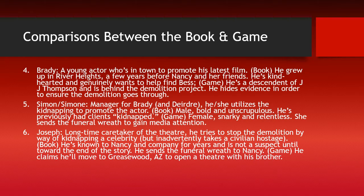And he's not a suspect until toward the end of the game, where they realize again the use of royal palladium, and they learn information that an older gentleman had taken blueprints of the building, which narrows that suspect field to Louis and Joseph. But initially, no one thinks about him as being a suspect. And he's the one who sends the funeral wreath to Nancy. As previously mentioned, when looking at Simone, she had sent it in the game, but in the original story, it's Joseph who sends it. In the game, the only thing that's really different is that he claims he'll move to Greasewood, Arizona to open a theater with his brother. That storyline's not part of the book. But overall, he's the same person. He's a caretaker, considered kind, not really a suspect at the beginning.